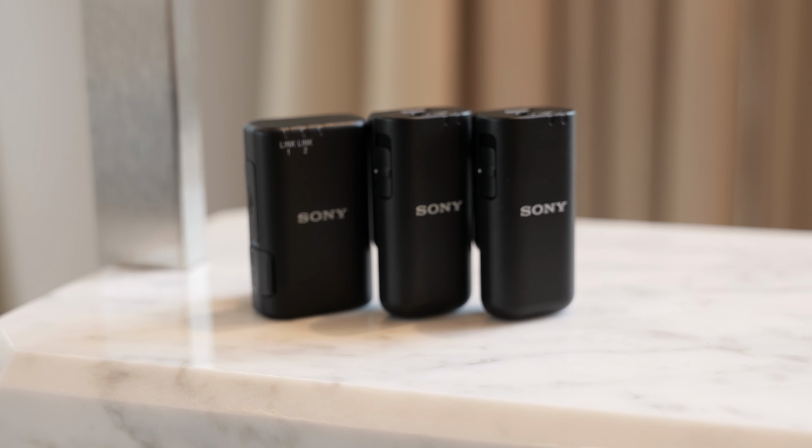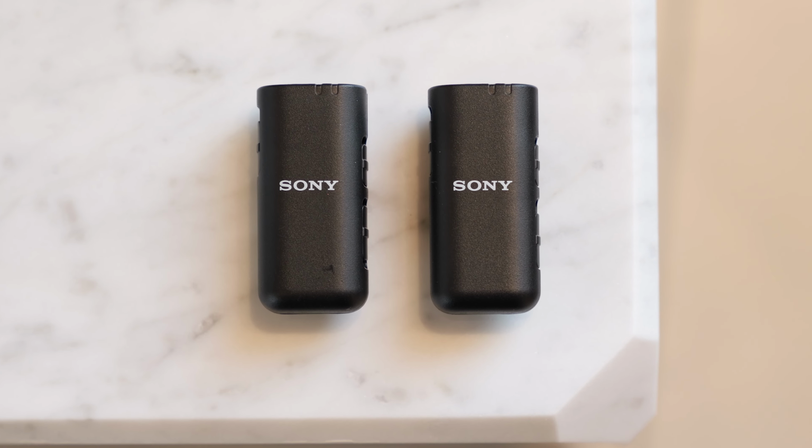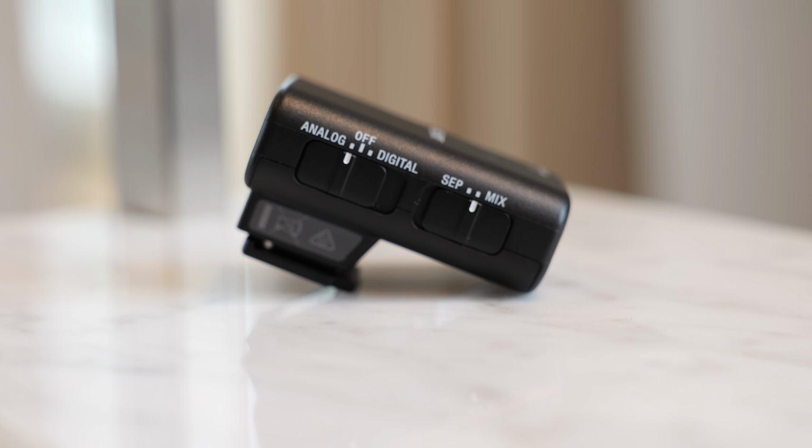Sony's performance also isn't bad, as it generally did a decent job. There were certain moments when I feel it could have sounded clearer, but overall the audio was generally smooth, and although background noise can be quite prominent, it does remain controlled.